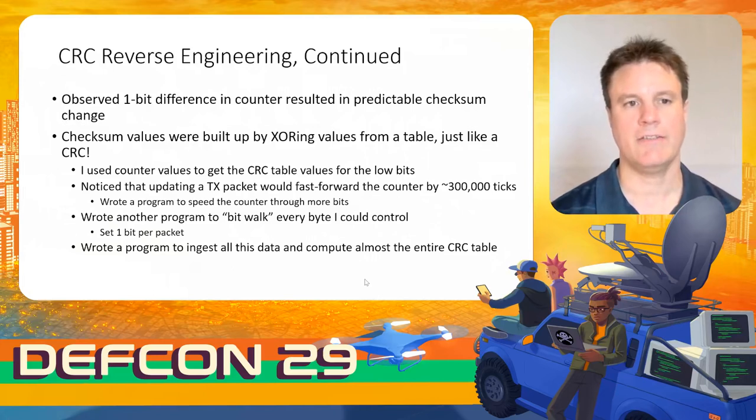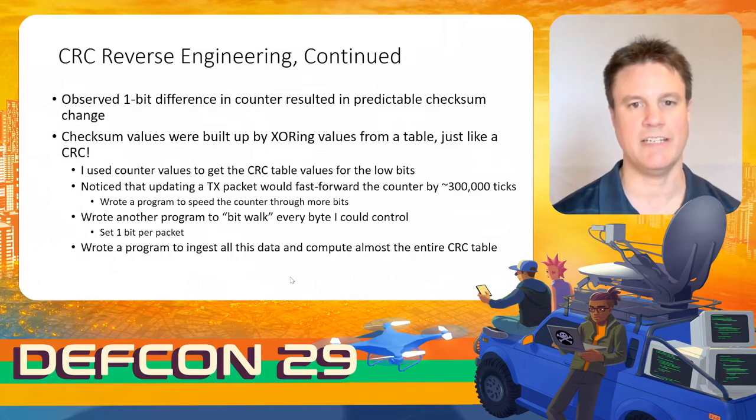So while looking through the CRC values of a bunch of packets in sequential order, I noticed that the checksum was changing by a predictable amount. Like every time just the lowest bit changed, it was XORing the checksum value by the same amount, which told me that the checksum was being built up by XOR, probably from a table, just like a CRC. And I poked through that some more, eventually found a pattern to it.